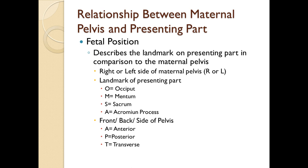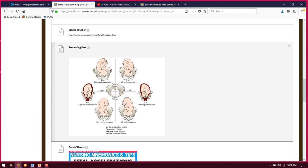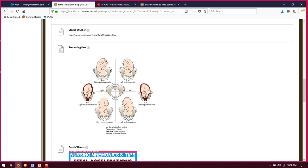Up on one of the pages here, you can see a left occiput anterior: the baby's back is to the left, but more towards mom's belly, and their occiput is what is presenting. Just make sure to look in the extra material to help you learn. There's a nice picture of mom's pelvis and how each baby is positioned.